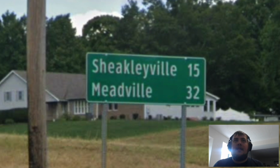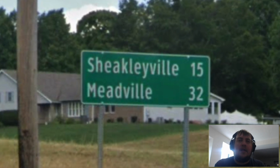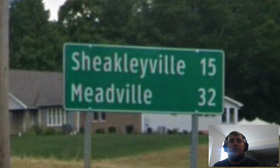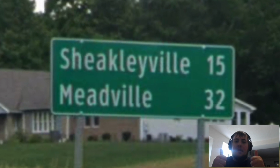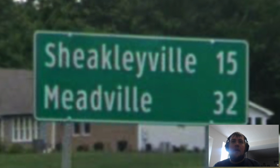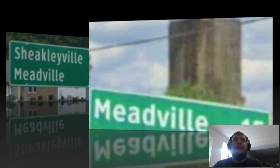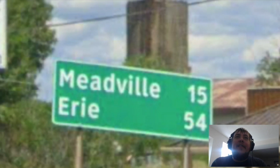Here is our next mileage sign with Sheakleyville on the top line at 15 miles away, and Meadville is 32 miles away on the bottom line, and I love to see that there because of our junction with US 6 and 322. Although on the next mileage sign we see Meadville is on the top line, and on the bottom line we get Erie at 54 miles away.